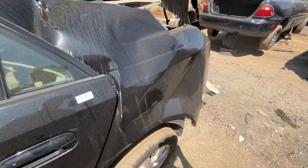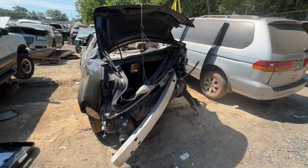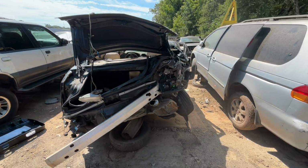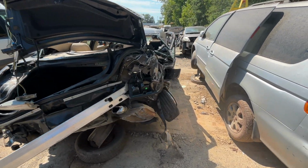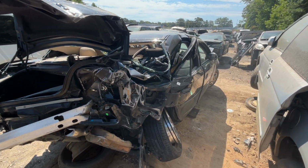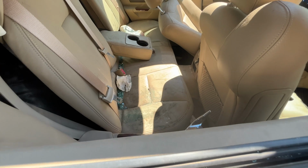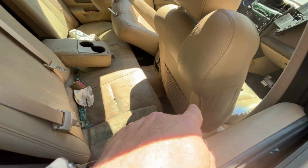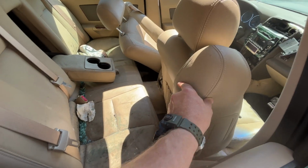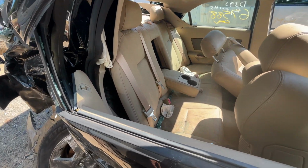But if we take a look at the back of the vehicle, this thing was hammered from behind, and the passenger side front looks still to be okay, but this area back here is squashed in pretty good. Looks like the knees would have been shoved into the back seat, and these seats don't move very easily, so that could have been very painful, maybe a serious injury.